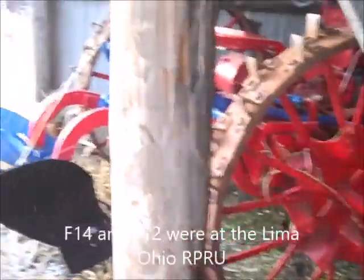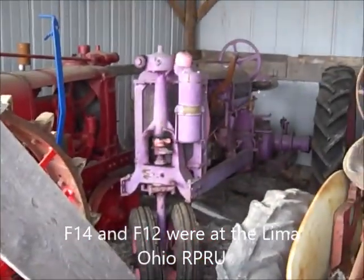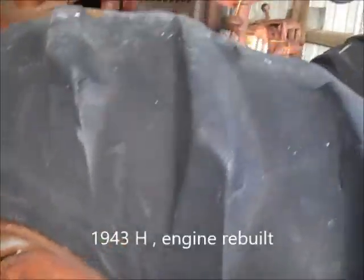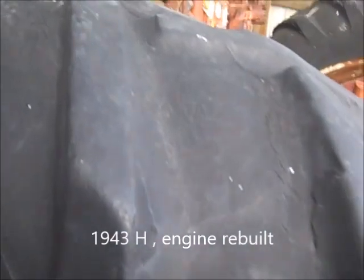Yeah, this is a red barn. There's my F-14 with the two-way plows. F-12, pink and purple. There's a Cub. Here's most of an A. It had all good tin. Here's a Farmall H. Single front wheel and 8-foot wide axles, cultivator tractor.